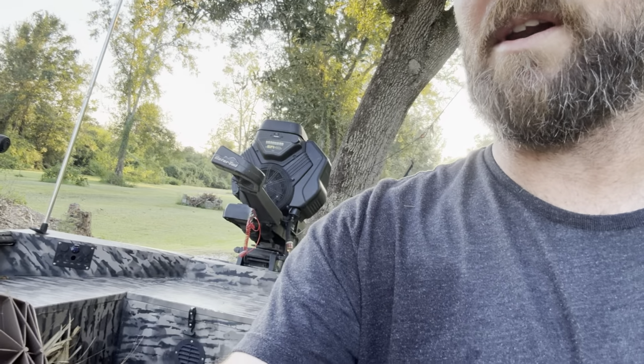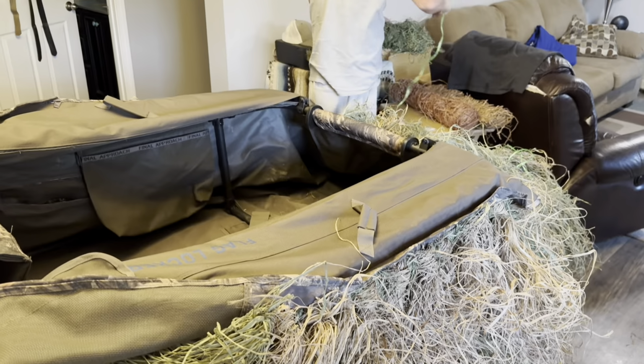As you can see, we've got the Havoc. She's all loaded down, ready to go. We're hoping for a little bit better weekend. Last weekend was kind of tough. We saw thousands and thousands of teal, we just weren't on the right line. We're hoping that this morning we can make a little bit better of an adjustment and hopefully get right on the birds. We're gonna be taking you guys back into the marsh in Southeast Louisiana down in Cutoff at the Parra-Hilton lease. You guys stick around.